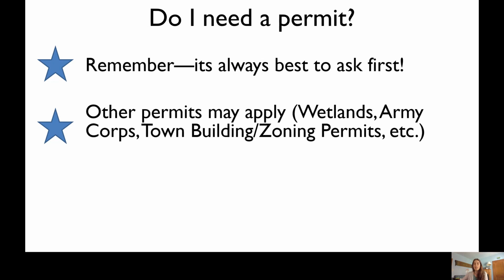So I'm going to do a little quiz for you all listening to see what you've learned, see if you need a permit. Before we get started, I just want to say it's always a great idea to ask first if you're working near a lake. You might think you don't need a permit, but it's always great to ask.